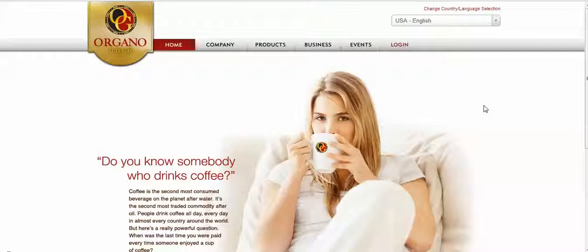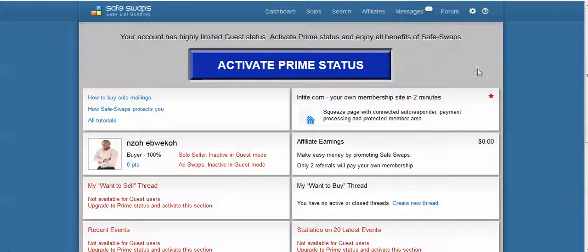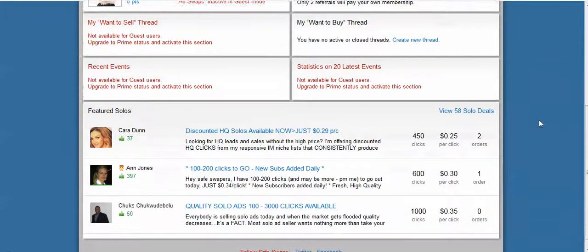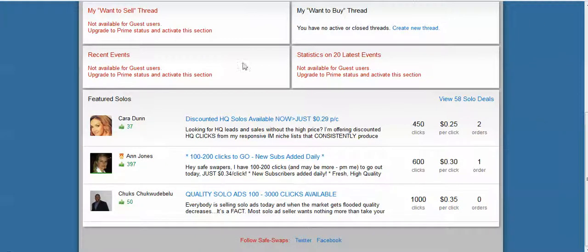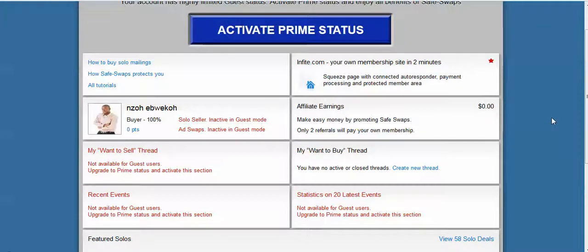So what we're gonna do today is another killer solo ad site. As usual, before you place a solo ad, there are some questions that you really want to know answers to before placing a good solo ad. So this is the site that I'm gonna take you to today. As you can see, it's called SafeSwap. I used this for a long time before solo ad checkers. It's pretty easy, and I discovered that some of the people that I saw on solo ad checkers are still here, like her. I mailed to her before, and it was really good, and her list was really responsive.